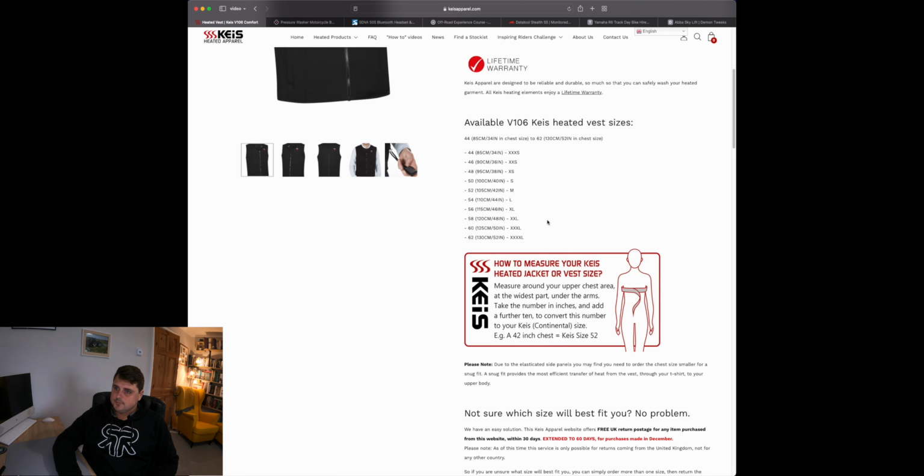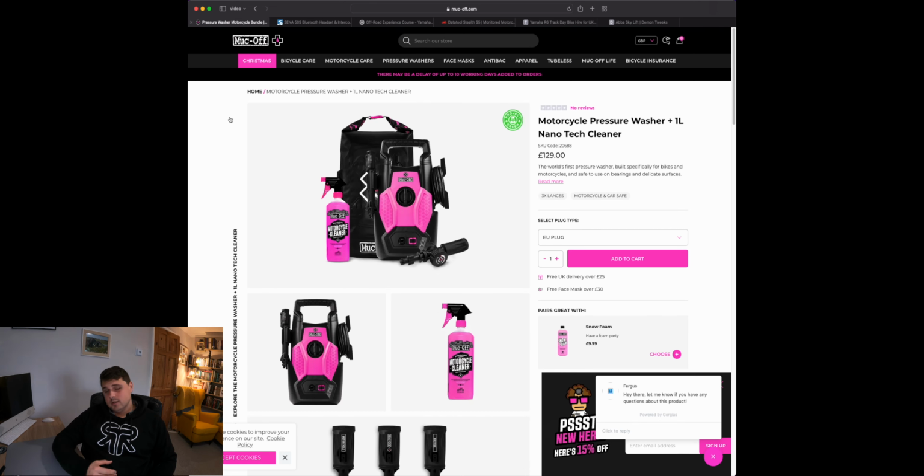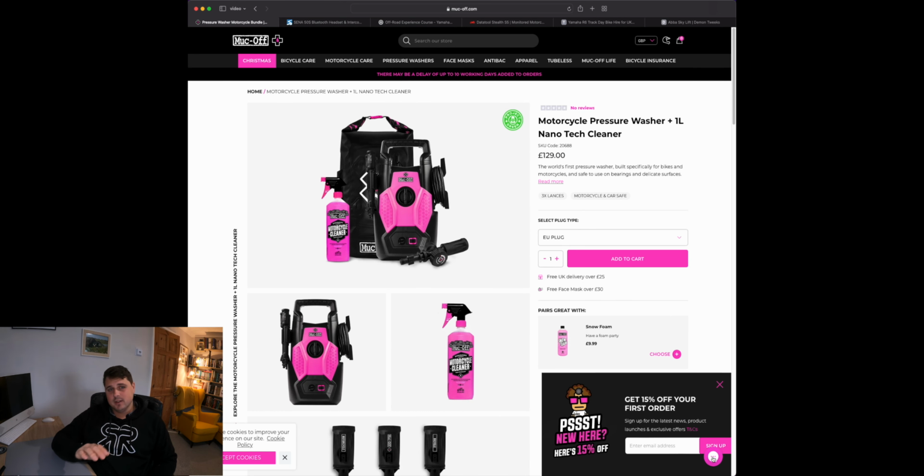So number 10, cleaning your bike. I do on-road and off-road, so my dirt bike, you definitely need a jet wash to clean that. You can't do that by hand. Road bike, not necessarily required. For many years I did clean by hand, just a bucket and a wet sponge, but as soon as I got my dirt bike, I bought a jet wash. This is what I personally use.